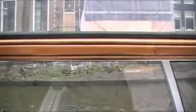Look at that stuff around that window. Oh wow, that's cool. I wonder what that is. I wonder what it denotes.